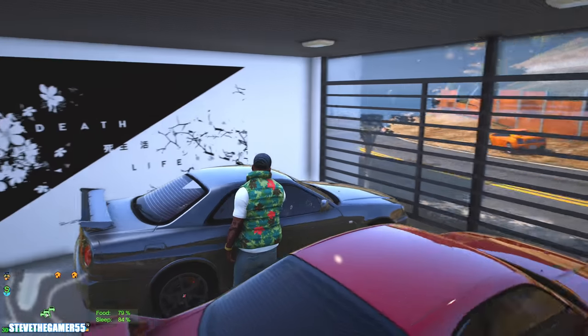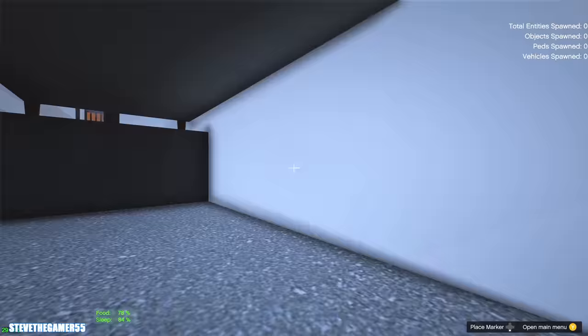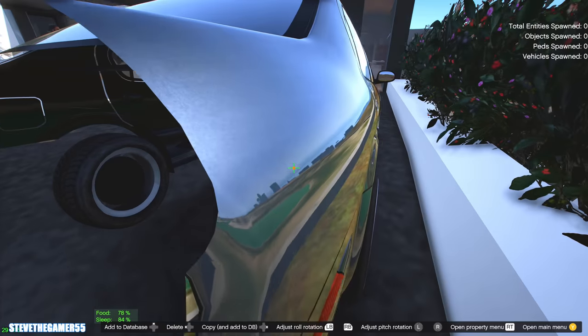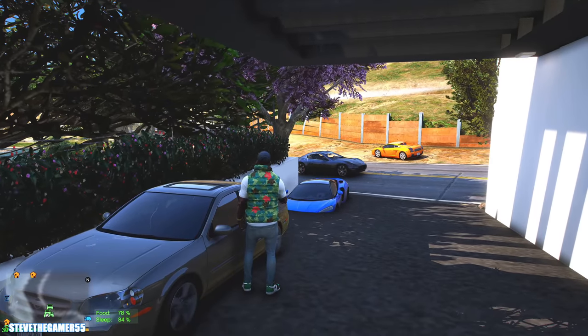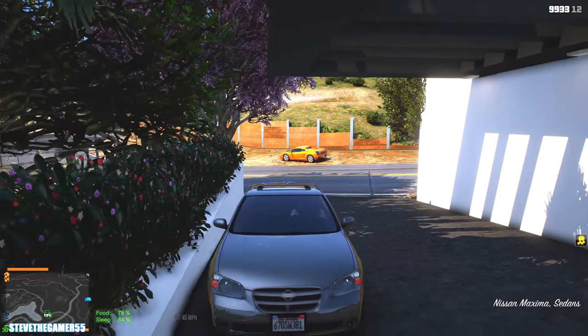Can't handle this. So what happened is when we get too far from the map, things fall through the map if you didn't save them properly. Yep, the Maxima did fall through. What we're gonna do is just bring it back. Hashtag you guys didn't see that. Let's bring the McLaren GT back in as it was falling through the map too. And then we're gonna take the Gallardo for a drive.